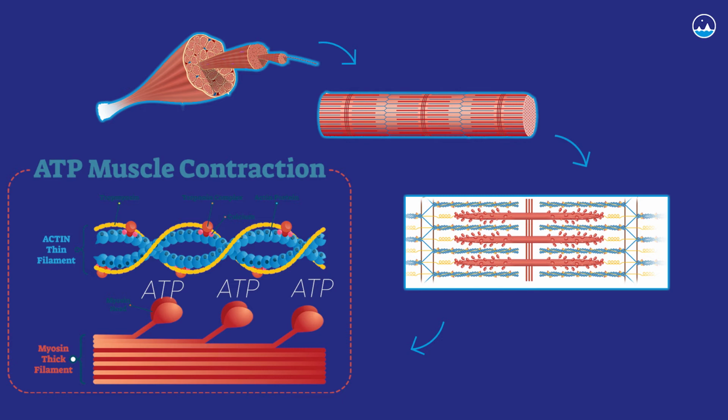When ATP is hydrolyzed, it releases energy, moving the myosin head, ultimately leading to a sequence of events that cause a power stroke and essentially a shortening of the sarcomere. With shortening of the sarcomeres, the muscle essentially contracts. This process is called cross-bridge cycling, and the shortening of the sarcomere is called sliding filament theory.